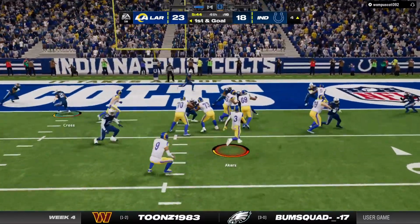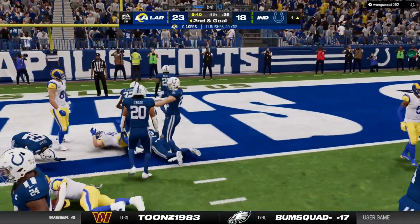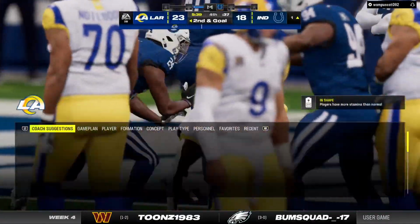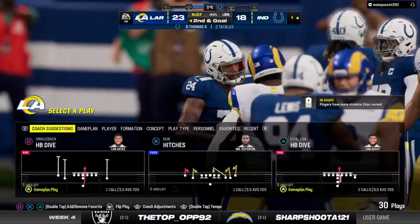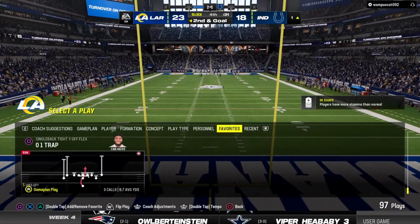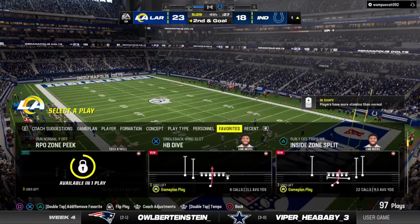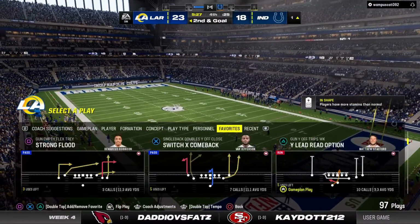So 1st and goal, 6 points here would go a long way toward wrapping this one up. Akers. And he was able to shed 1 tackle, but could not get away from there. A pickup of 4 on 1st down. It'll be 2nd and goal. It's largely been the air attack that's gotten them down here, but now's where you start to lean on that running game. That's a good pickup there on 1st and goal.